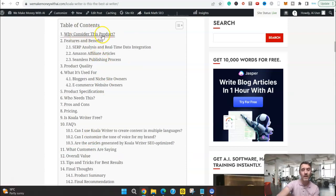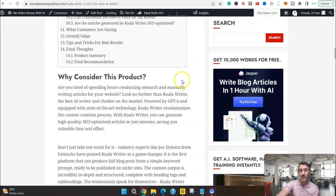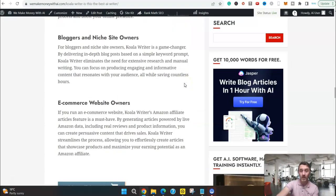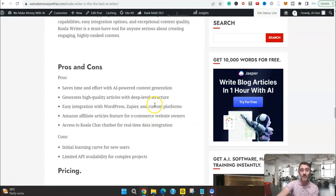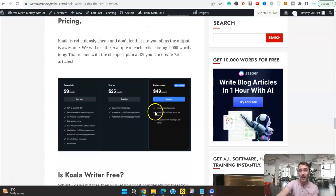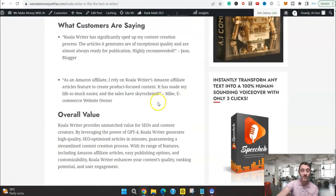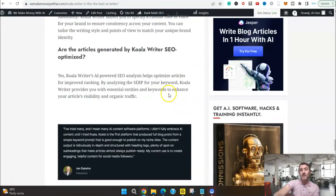So you can see on here, why consider the product, features and benefits, quality, what it's used for, who needs this, pros and cons, pricing, frequently asked questions, overall value, tips and tricks, and final thoughts. So it creates these articles, and as you can see on here, they're really action-packed, just brilliant articles. We've got tables going in here. Who needs it? Pros and cons. Even the layout of the actual article is well formatted, and the images are pulled in from the websites. So it looks pretty good, doesn't it? So this is the website.